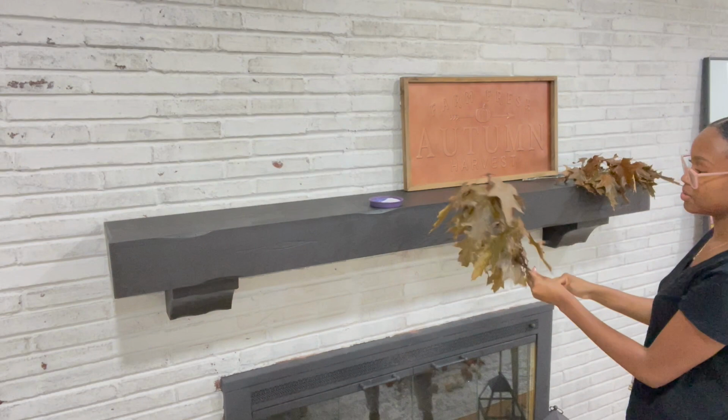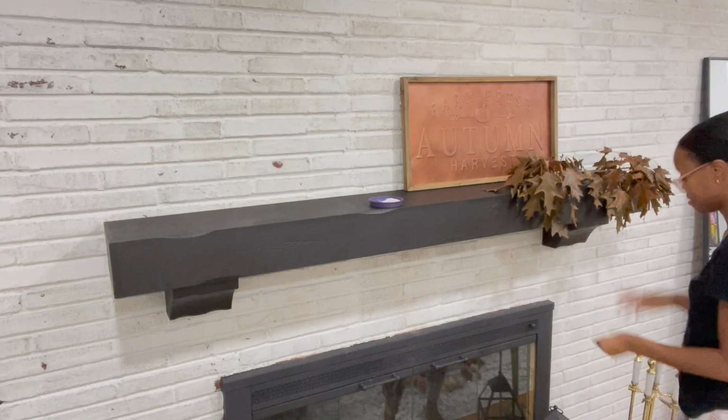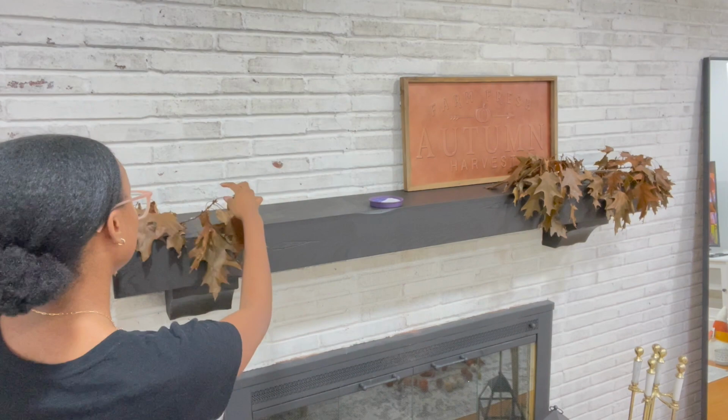Of course, I wiped them off before I brought them inside and all that good stuff. And the color of these leaves was absolutely stunning. And they were free, y'all. So I'm using my leaves to frame the mantle a little bit more, add a little more interest as well, so it didn't look so flat against the wall. And I think it ended up turning out really, really great.